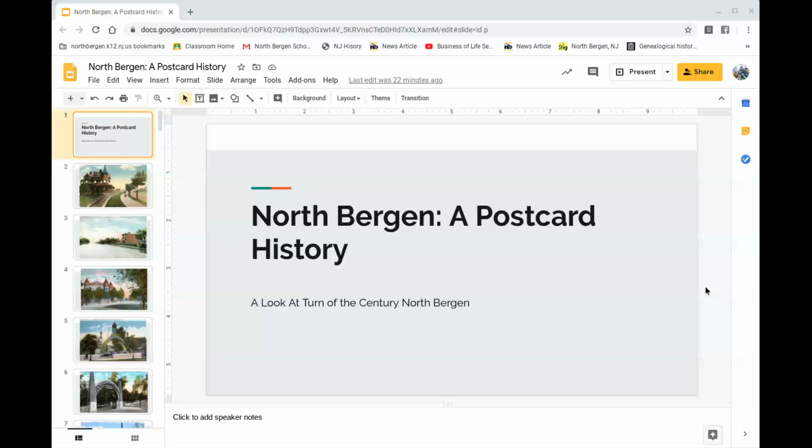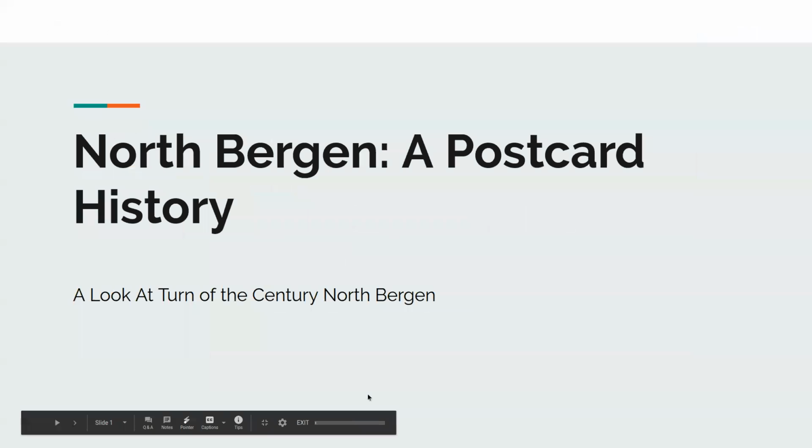So what we did when we started to look up these photos or these postcards is we figured everybody has seen some of these before, but really we wanted to look at the history behind these places. Where they were is important, but also who was there and why they were important at the time to be put on a postcard was something that was interesting to us.